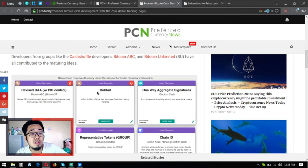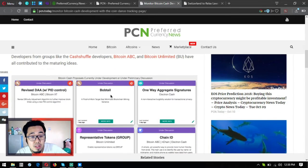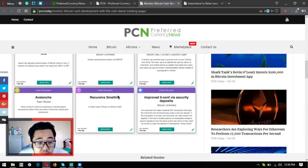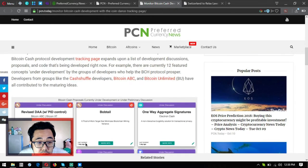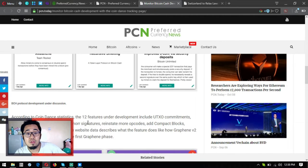to the maturing ideas. Okay, so here's the screenshot of the CoinDance protocol. Here it is, BCH protocol development under discussion. All right, so according to CoinDance statistics, the 12 features under development include UTXO commitments, modified fee structure enables more signatures, reinstate more opcodes and compact blocks, Graphene version 2, and more.